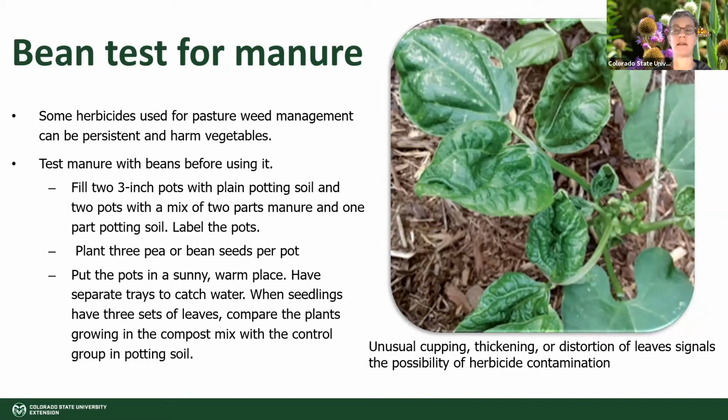So let's just say you have access to some place with manure. Before you put it into your garden, you want to do the bean test. Basically, you get a couple of 3-inch pots and fill them with some plain potting soil that you would just buy. So this is going to be your control. You would have 2 of these, and then 2 more pots filled with a combination of that potting soil plus the manure.